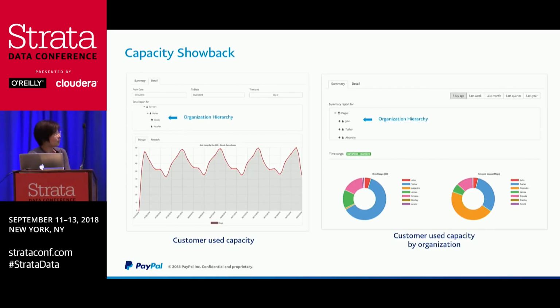On this chart, it demonstrates the network and disk usage of one organization in a specific time period. On the right side chart, it demonstrates both the network usage and the disk usage among all the organizations. Now we can see Tushar's organization used most of the network usage and the disk. And in the future, we will send different bills to different organizations based on their hardware usage.